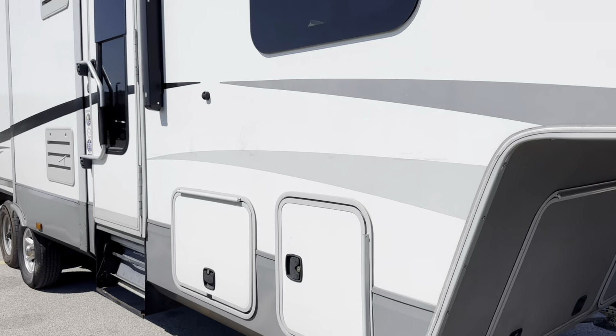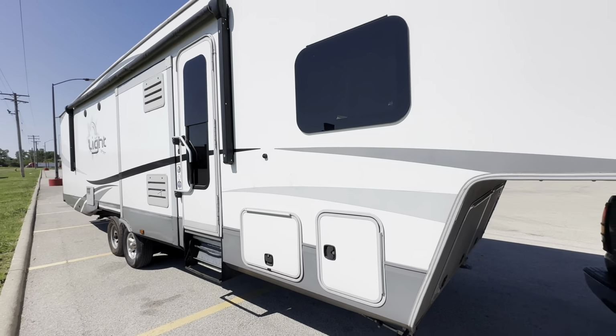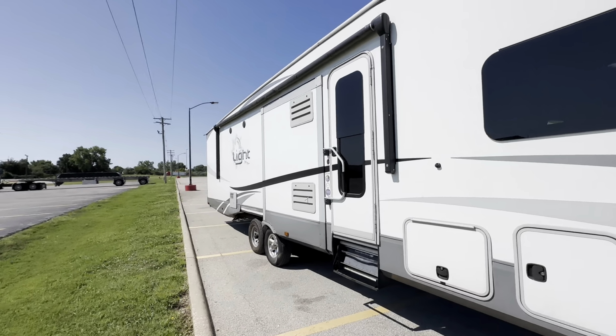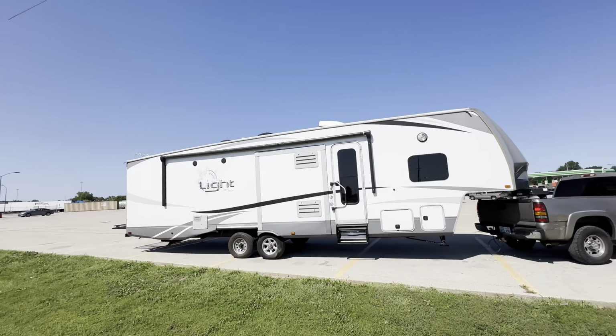So then we get to going on the road here. Well, the air conditioning went out. It's a rooftop air conditioning. We were trying to fire it up. We were just using it like a week ago.